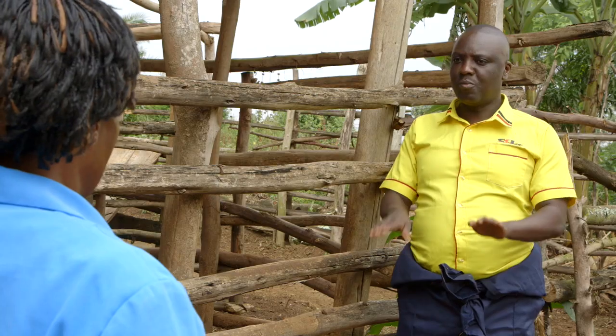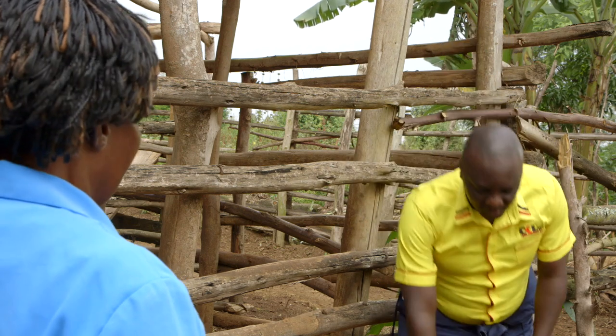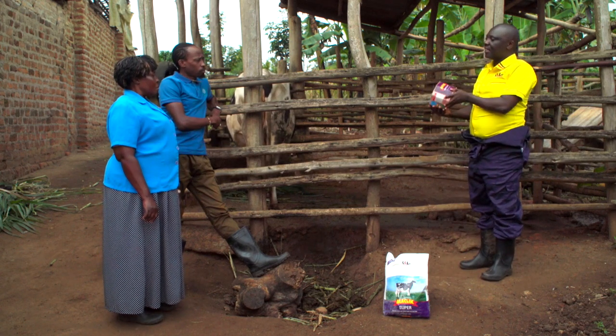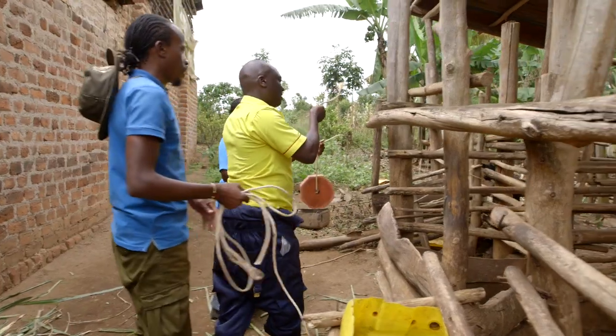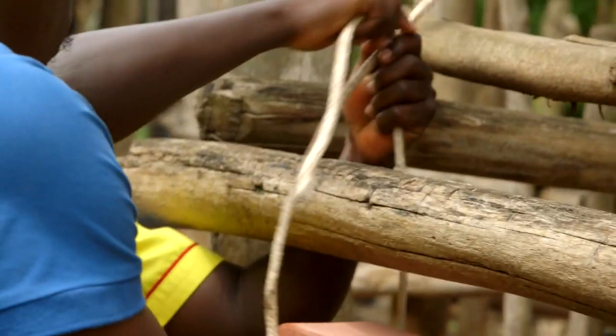In drying, what type of feed should I give to the cow? When you are drying off, it is better you feed them only on the natural pastures and you only give it a block, like Maclick Plus. This one will help the cow to remain in its body condition. It has some minerals of calcium, magnesium, which will help the cow to maintain its body. So calcium, magnesium, salt? Iodine.